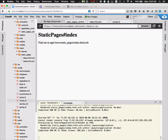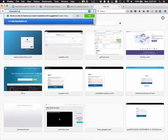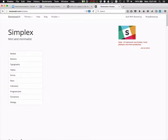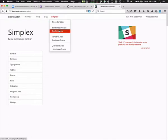Now we got these pages and routes set up, but it looks really ugly, right? I mean, we want to make it look stylish. So we're going to go ahead and use a free theme from bootswatch.com. The one I like is Simplex. So we're going to use this theme to give our application a nice looking set of styles, because I am no UI designer here. So we're going to take the CSS for this, so we can just go ahead and make our application look good.